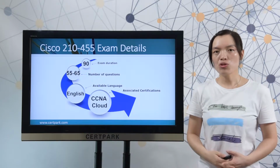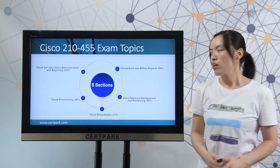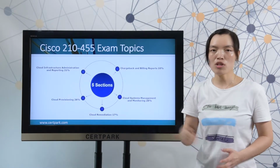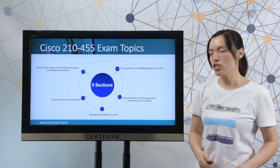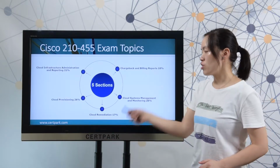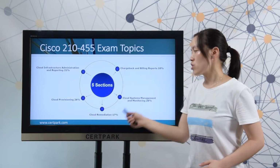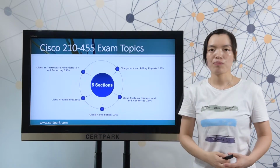Next, let me show you the real exam topics. Here, you can find that there are 5 sections in the real exam topics, and you can also check the percentage after each section. You need to master all of the 5 sections to complete the test.